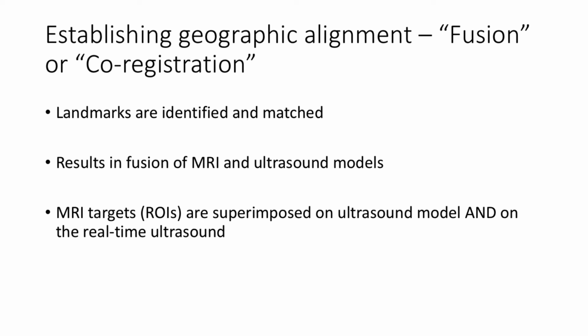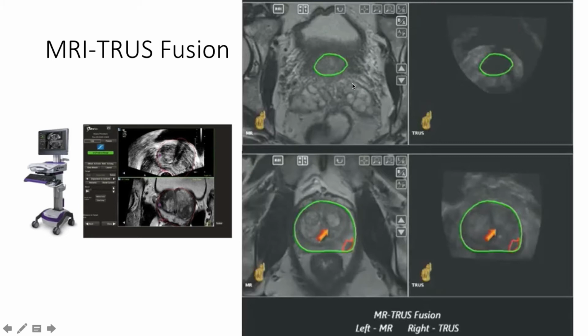Once the landmarks are identified and matched, the images are fused, which allows the targets marked out on the MRI to be superimposed on the ultrasound model, so that as the operator moves the ultrasound in real time, the lesion flashes up and says, biopsy here, basically. This is what it looks like in real life. I guess this is not a video, just a static shot, but on the left you have an MRI view of the region of interest, and on the right you have the ultrasound view.